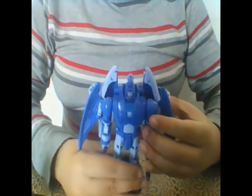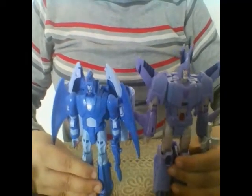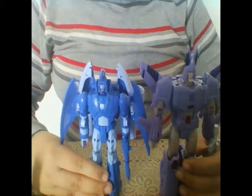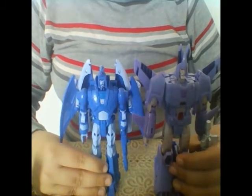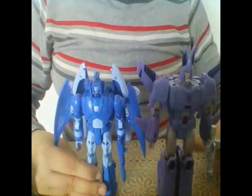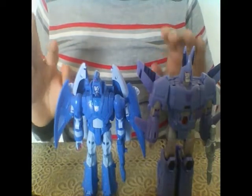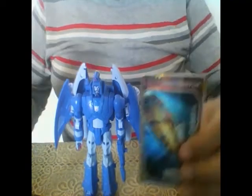Now, in terms of size comparison, here he is next to the Voyager class Kingdom Cyclonus. As you can see, Cyclonus is really bigger than Scourge, which is accurate. Cyclonus was obviously a mass-shifting Con. After all, they are the reformatted versions of Skywarp and Thundercracker. All we need now is Leader Class Galvatron from the Kingdom line, and then we will have the Trinity of the Decepticons completed.